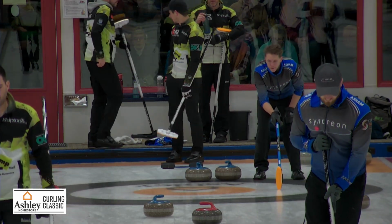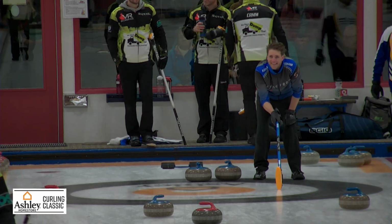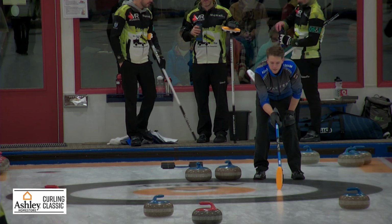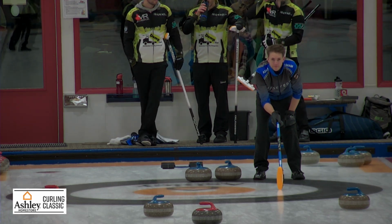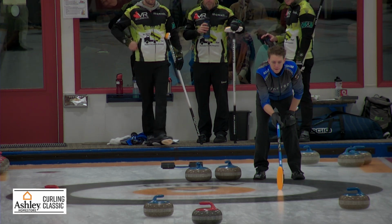This is Charlie Thomas's first rock. And if you can get this one top, even biting the 4 and behind those guards, it's going to be difficult to remove.